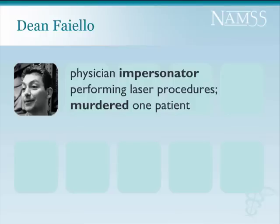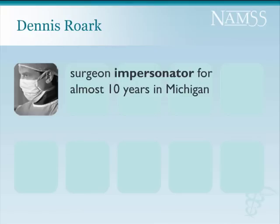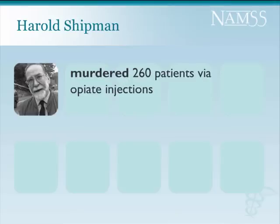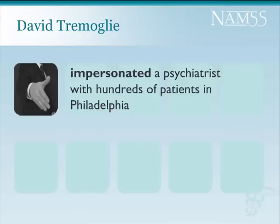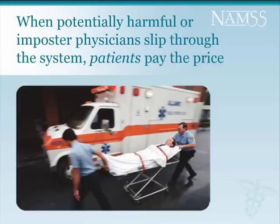Dean Faiello impersonated a physician and performed laser procedures that killed one patient. Javant Patel, charged with murder and negligence in 87 patient deaths. Dennis Roark impersonated a surgeon for almost 10 years in Michigan. Harold Shipman murdered 260 patients via opiate injections. David Tremogli impersonated a psychiatrist with hundreds of patients in Philadelphia. Neel Sheth impersonated a physician in an Ohio residency program. When potentially harmful or imposter physicians slip through the system, patients pay the price.